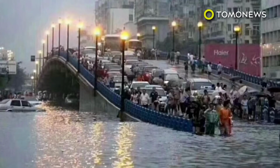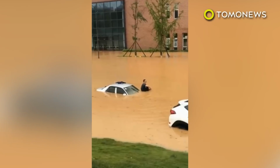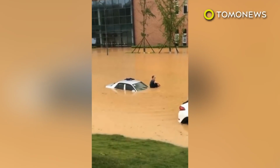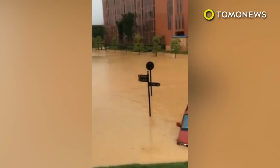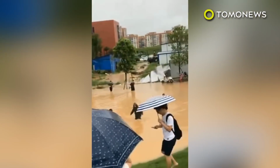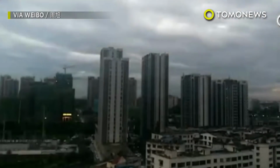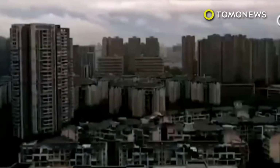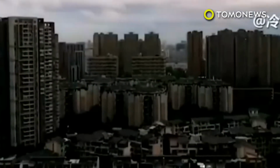According to the Communist Party, at least 25,000 people had to be relocated. A local newspaper reports schools were evacuated and roads were cut across the region. After days of storm, the sky finally cleared out on Tuesday morning. So now, they only have to worry about one thing: air pollution.